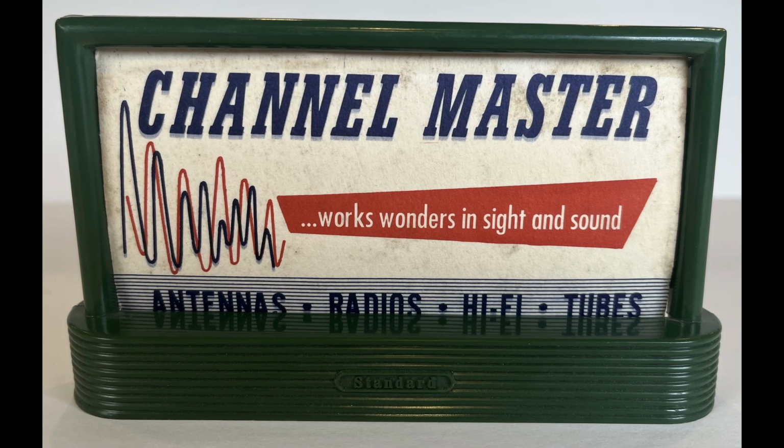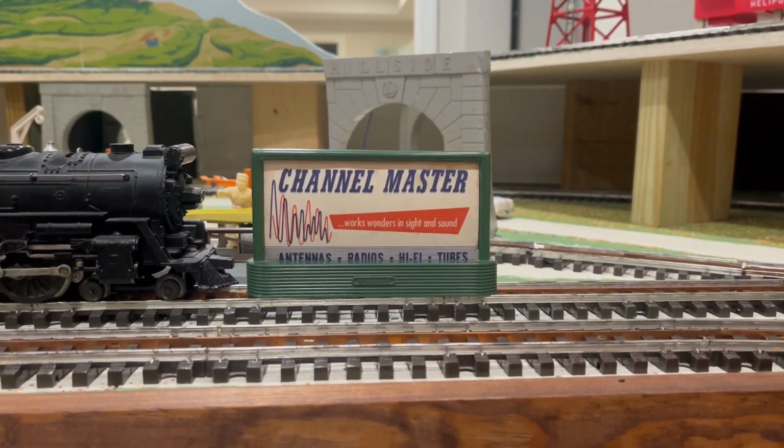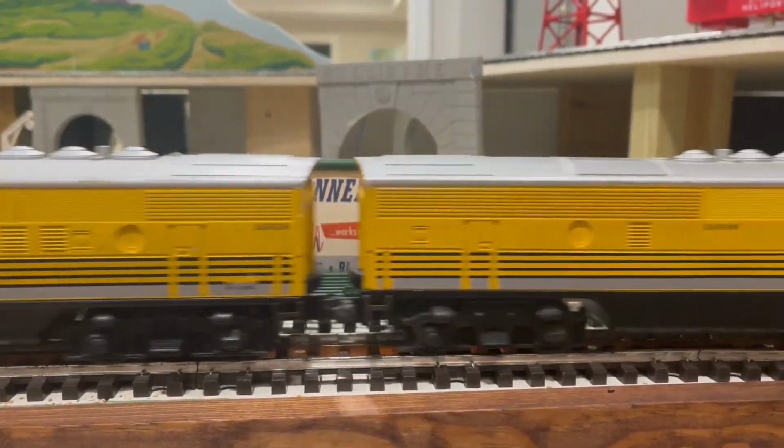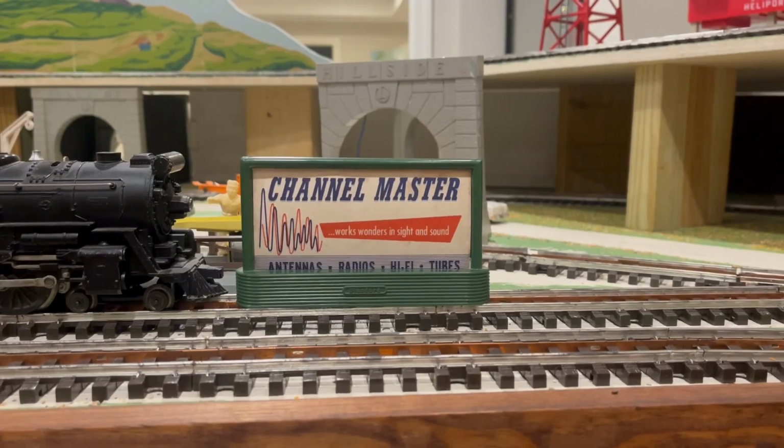The billboard is the standard size that would fit in the green frames. It reads, Channel Master. Works wonders in sight and sound. Antennas, radios, hi-fi, and tubes. A fantastic billboard, only available when acquiring a Channel Master set from 1960.